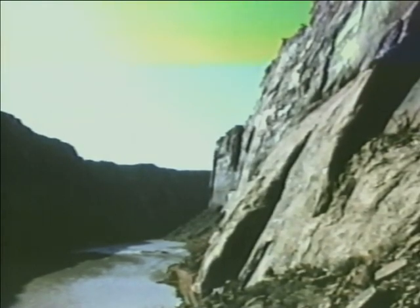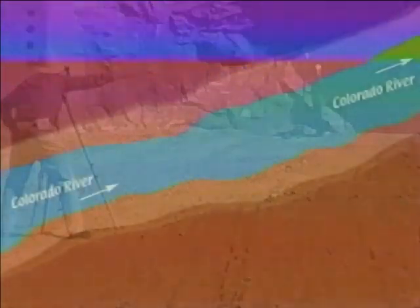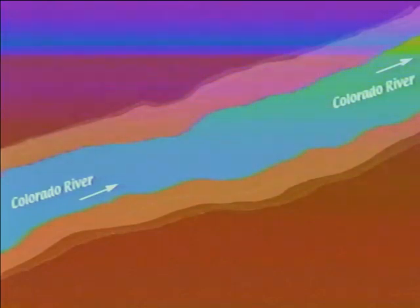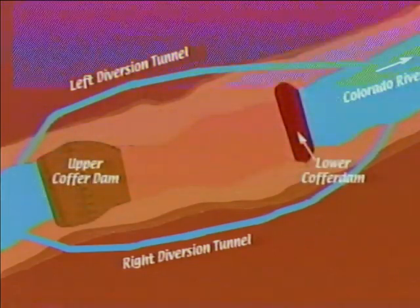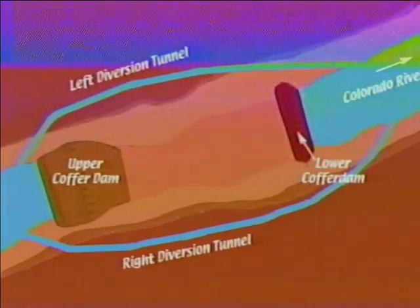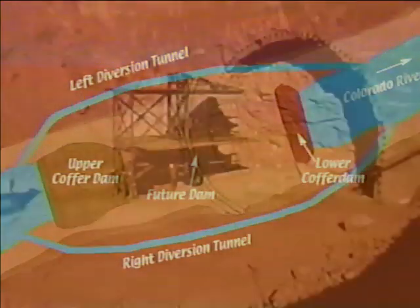Some 865 feet upstream from the bridge, work continued on shaping the canyon to fit the dam. Diversion tunnels were needed to channel the flow of the river around the dam site. To be 41 feet in diameter, lined with 3 feet of concrete, and with a tunnel on each side of the canyon. Coffer dams, generally built of excavated material from the tunnels, would divert the river into the tunnels. Diversion of the river would then allow workers and equipment to excavate the foundation down to solid bedrock.